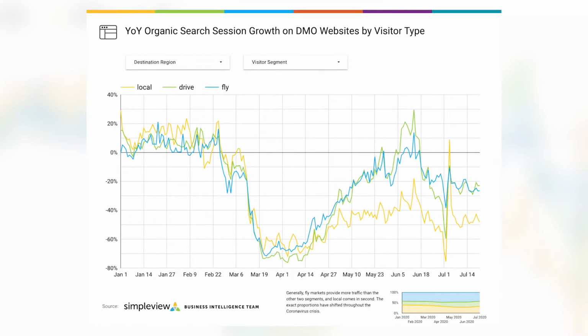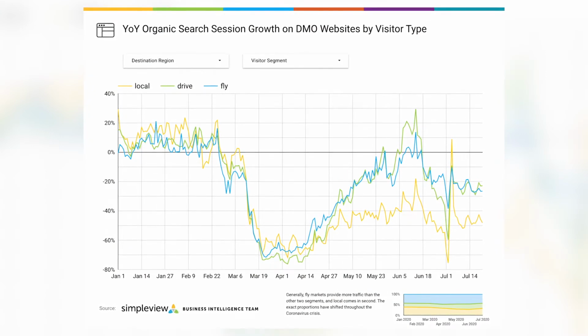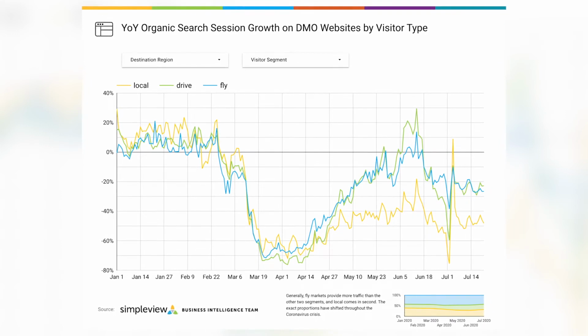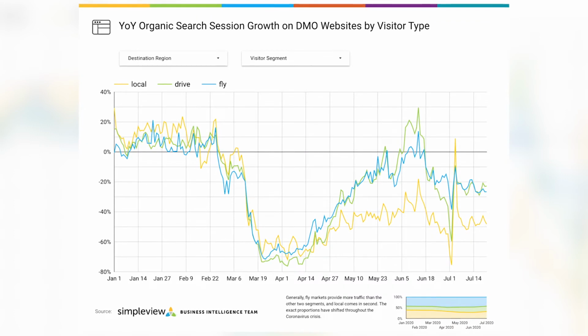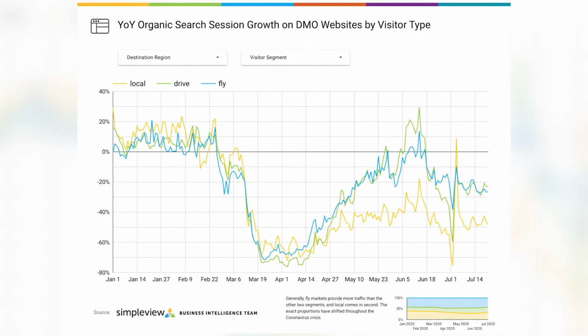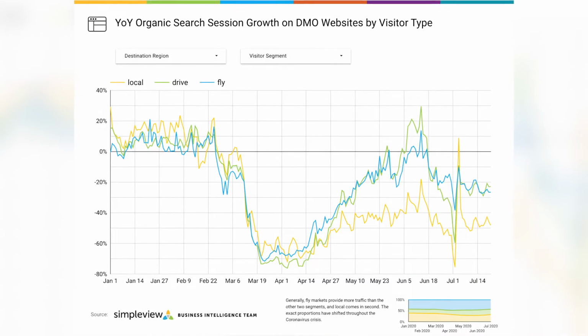So in the organic traffic section, here's where I like to look at the second chart in this example, which is the fly, drive, local breakdown that I talked about before. Here you can see some of the really interesting ways that traffic has diverged during the crisis. You can see that all those different segments of traffic were up in the 10 to 20% range pre-crisis. Then they all fell pretty precipitously at about the same time, starting in late February, early March.